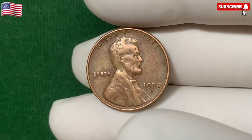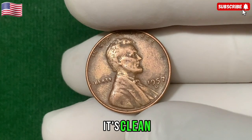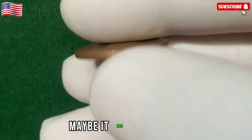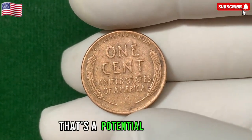Now imagine this: you find a 1957 penny that's been sitting untouched in a drawer for decades. It's clean, sharp, and barely shows any signs of wear. Maybe it has an unusual doubling of the date or an off-center design. That's not just any penny, that's a potential goldmine.